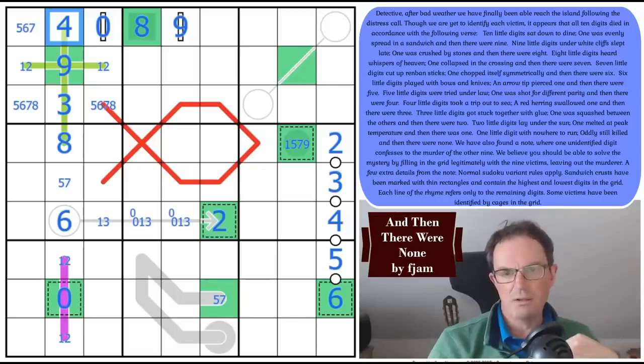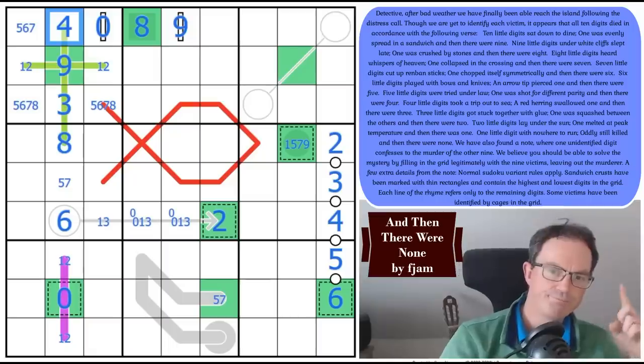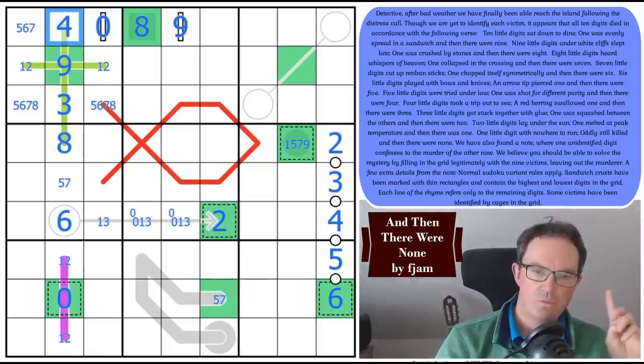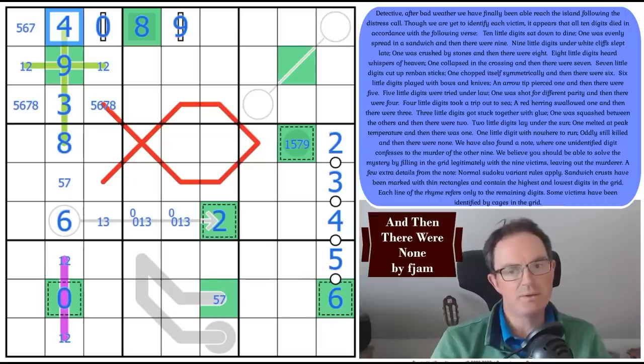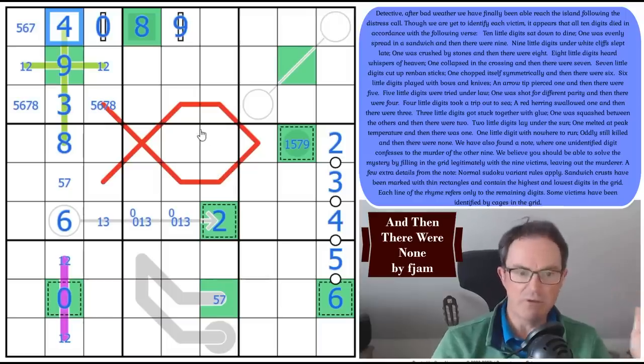So that would imply... Well, there is another possibility here that's just occurring to me. And that's absolutely evil if this is true. So 4 little digits took a trip out to sea. A red herring swallowed one, and then there were 3. What if that is a red herring? I mean, a genuine red herring.